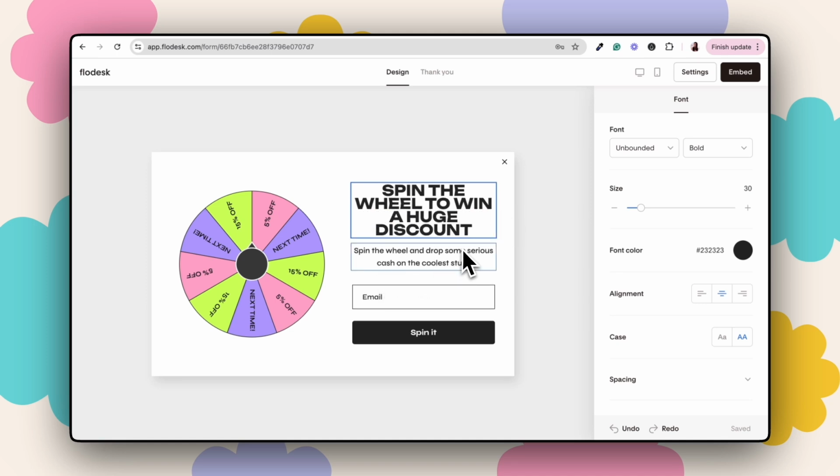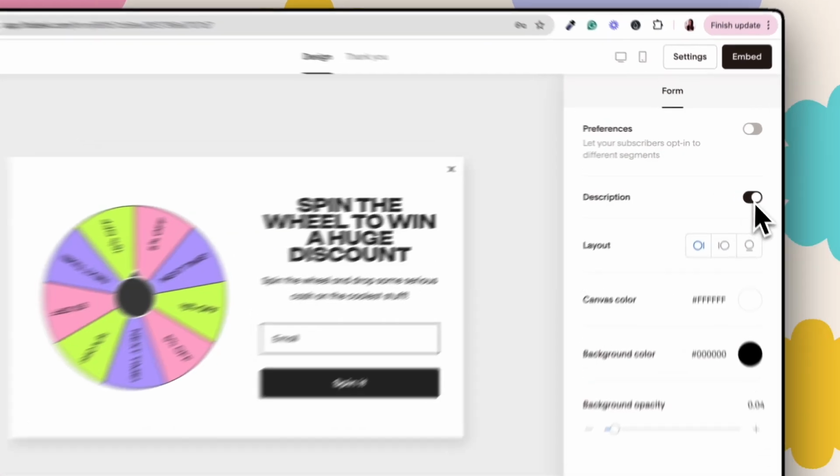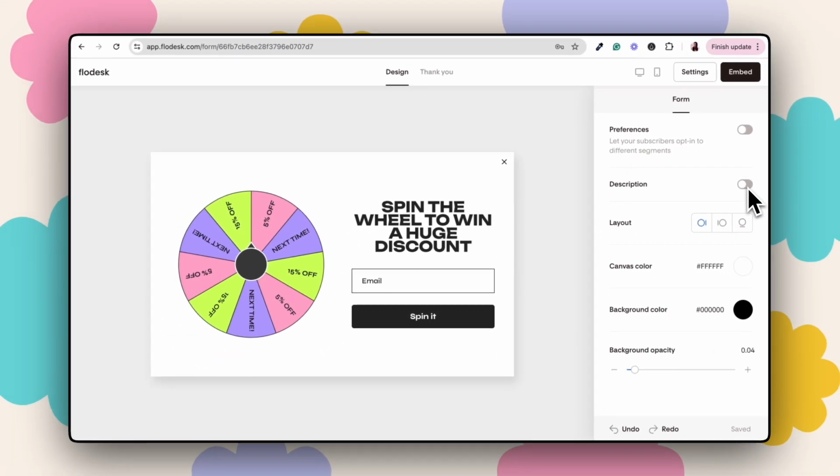Very good. And then here you can add in some additional information, but I might actually remove that. So let's see if we can remove that completely. So what you can do is you can toggle off the description. So I might toggle that off. Perfect. Or you can leave it on and maybe explain. So spin the wheel to win a huge discount. I might leave that as is.